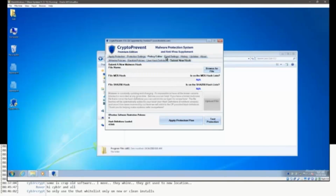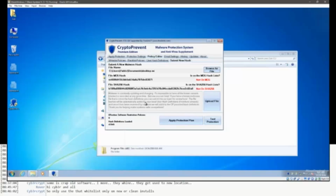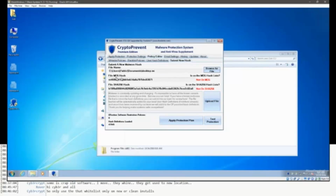Then lastly, on the policy editor, we have the submit new hash option. So if you have a malicious file that happened to get past our hash definitions here, you can browse for that file and send it to us. We'll just pick a random file there. And essentially this will tell you if it's on our hash list. So you can also use this to check and see if the hash is on our hash list.